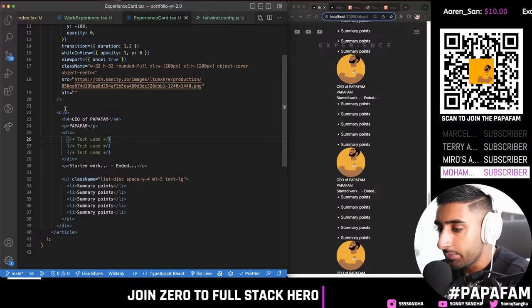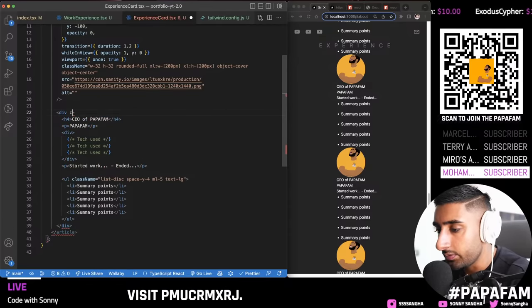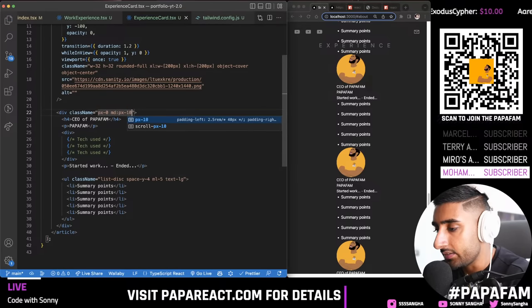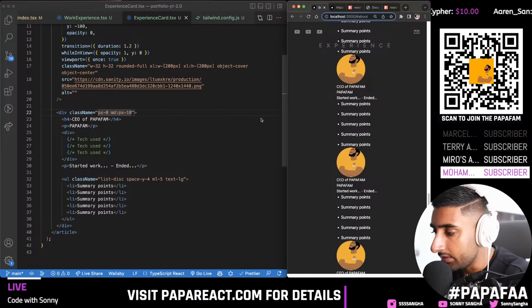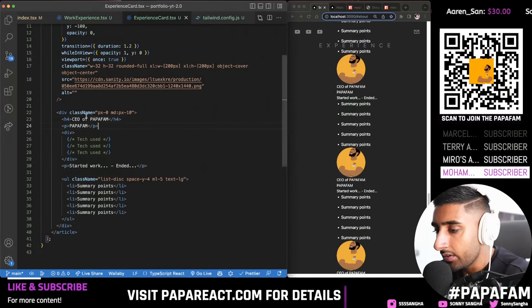So we've got that looking pretty good. Now for this div, I'm going to firstly say that this should have a padding X of 0, and on the medium screens, a padding X of 10. The reason being is on the medium screens, I don't want it to be so squished together, right? There you go, that looks a bit better.